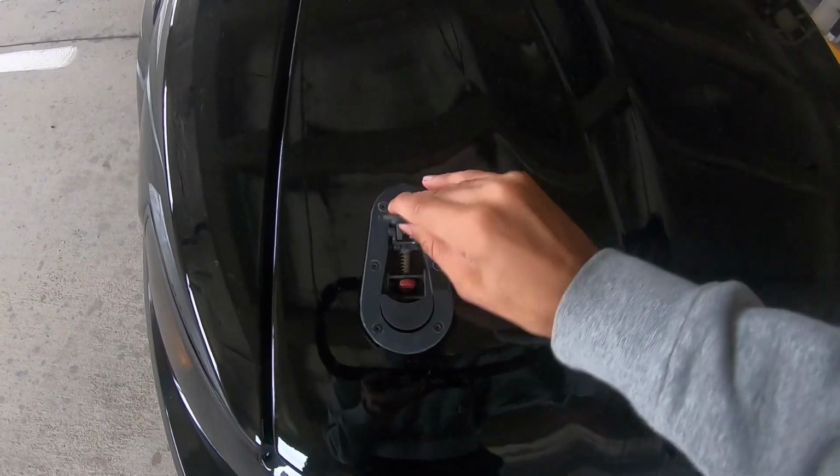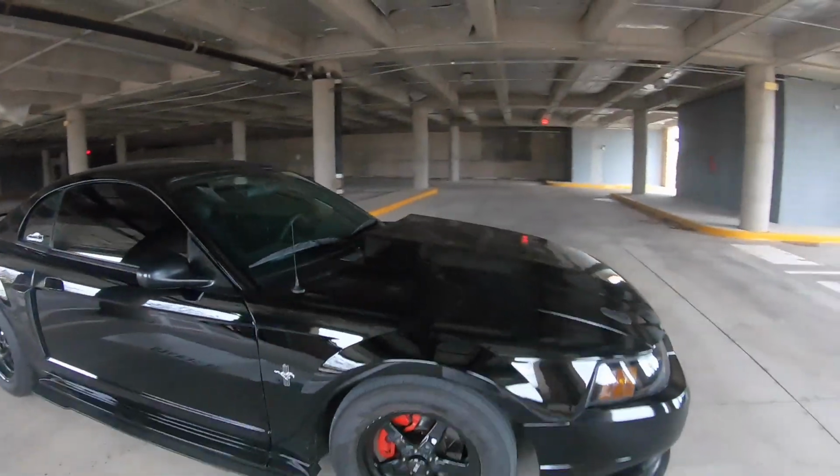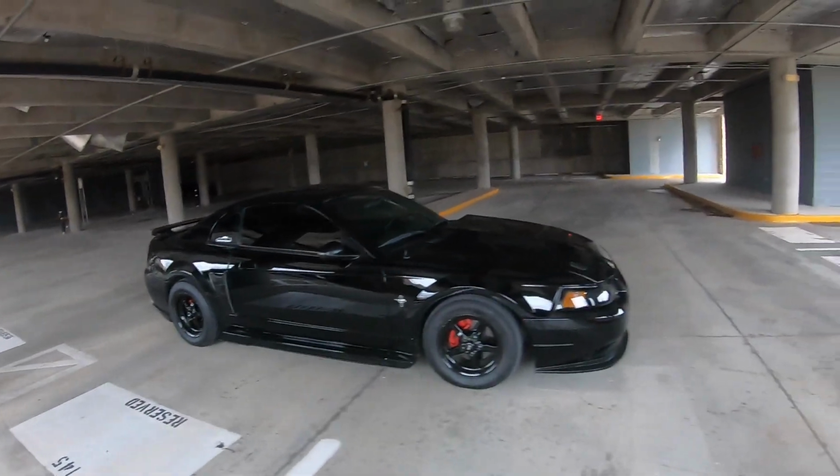Look at that. Super dope, man. This cowl hood, if you can see it from the side. God, I just can't stop looking at this car since I got here. I gotta take some dope photos.